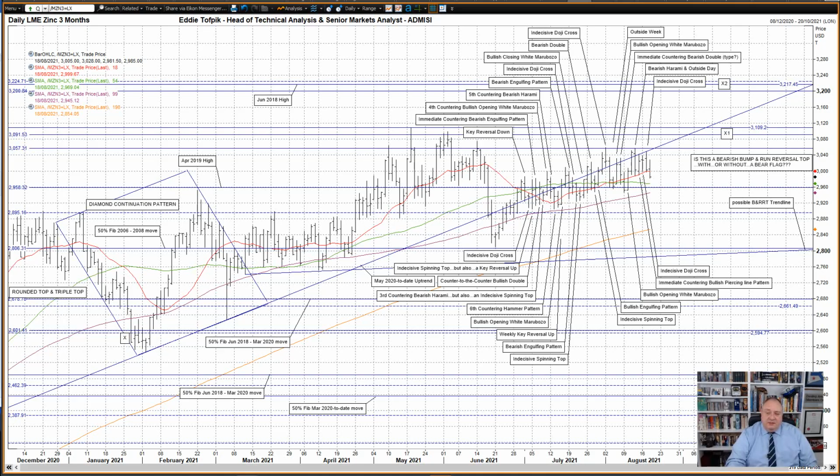I've been thinking about this and I still wish to ponder upon it some more, but this could be the reason why we haven't triggered a bearish bump and run reversal pattern or a bear flag pattern when we had the opportunity. Just be careful. I don't like drunken drivers or drunken markets either.